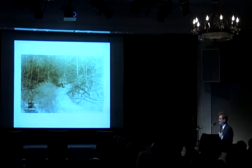There's one of our bridle paths bringing you into the park, being a part of the nature, part of the woodlands.